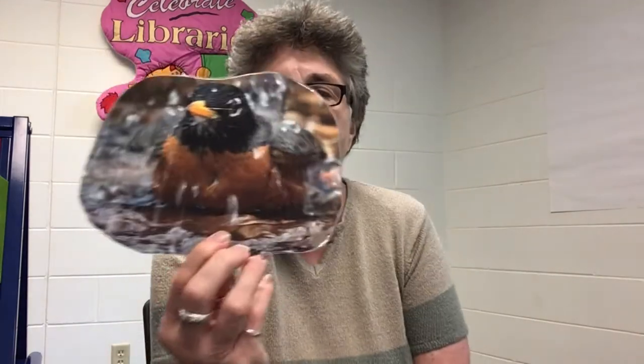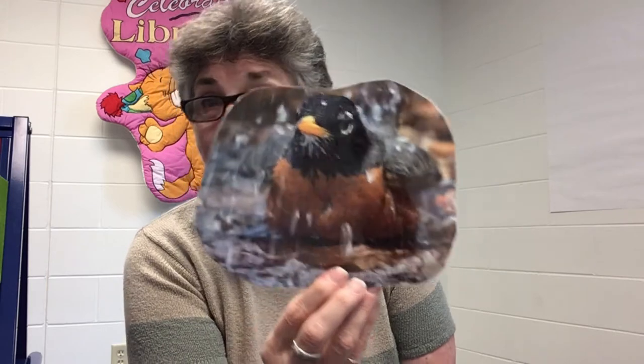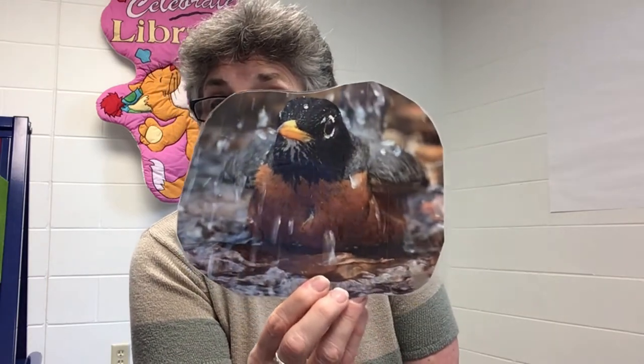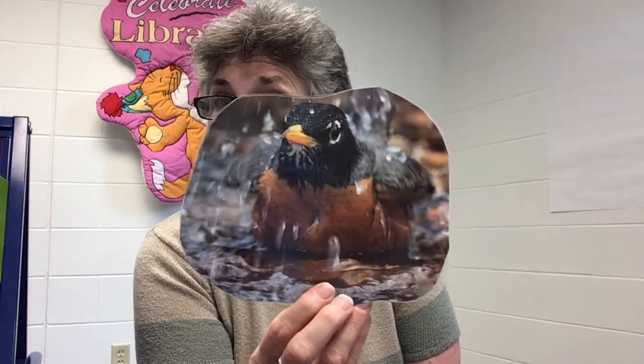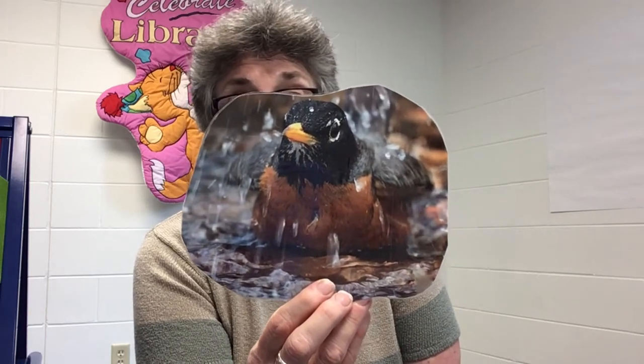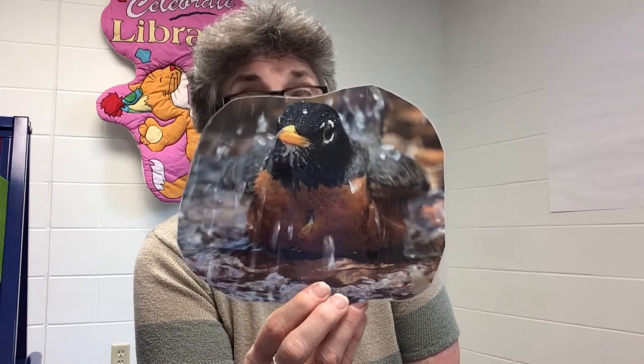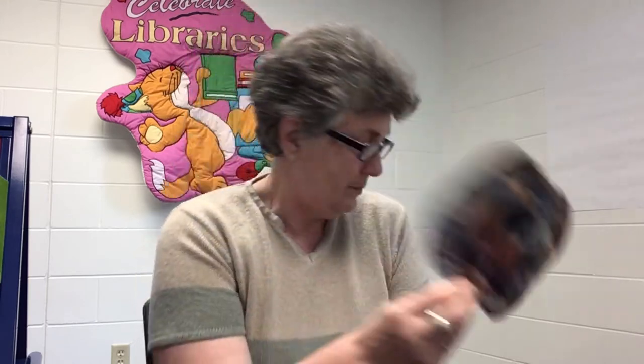Oh, here's one you might see around a lot. What is that? It's a robin, isn't it? We could tell it's a robin because it's got a red breast. Sometimes you hear them called robin red breasts. You see them around a lot in the summer. Some even stay over winter, but you see a lot more in summertime.